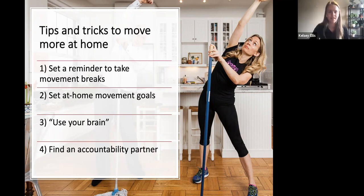Our second tip here is to set hourly, daily, or weekly at-home movement goals. This can help you move more at home and maintain that movement in the long term, and help you schedule those activities into your daily life. Some examples could be every hour on the hour, standing up, walking around for 5 minutes. That could be your goal. Or maybe it's doing 10 of your favorite exercises once per day, or every hour on the hour.